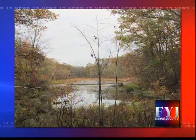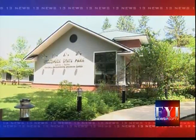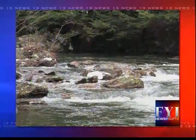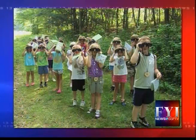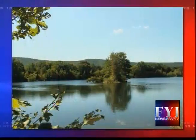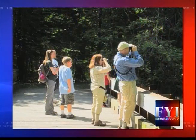Well, we have about 3,500 acres here at the park, and we're also surrounded by game lands, so additional acreage around the park. We have about 19 miles of hiking trails. We have fishing. We have Lake Francis, which is a 9-acre man-made lake, and folks like to come fishing here. We have 6 miles of the beautiful Nescopeck Creek, which is a cold water fishery through the park, which is open for fishing also. We have picnicking and wildlife watching.